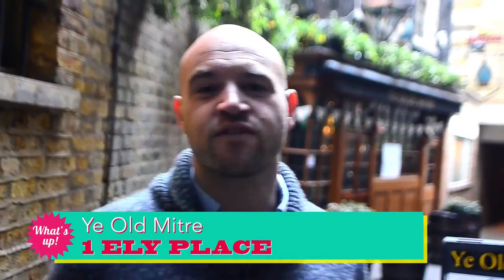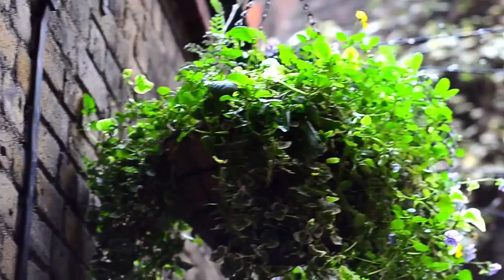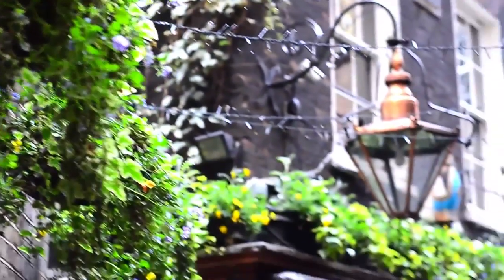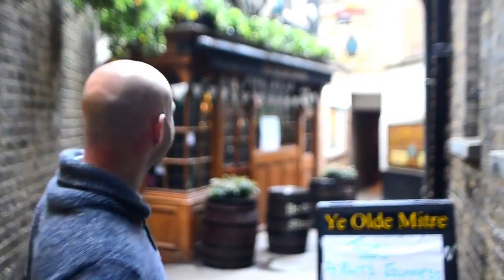Now tucked between Farringdon Station and Chancery Station is Ely Place, home to the Ye Olde Mitre, which is my favourite pub in London. And this place was established in 1546, and to let you know the history of it, Henry VIII was married next door at St Etheldreda's Church, and his daughter, Queen Elizabeth I, was rumoured to have danced around the cherry tree here. It'd be rude to be here and not pop in for a pint.